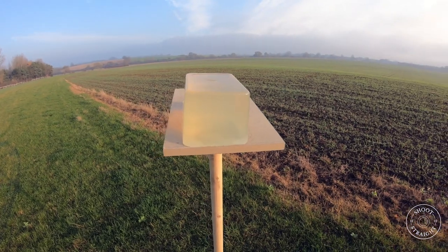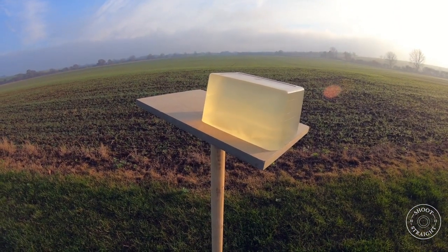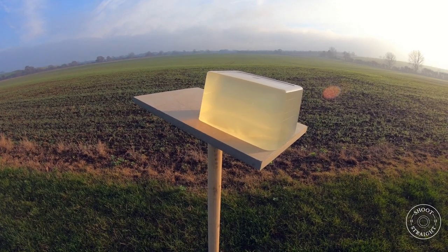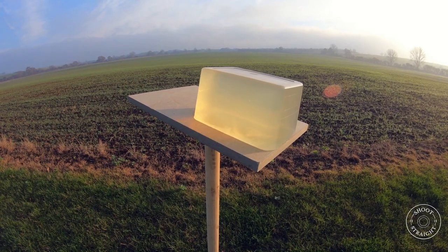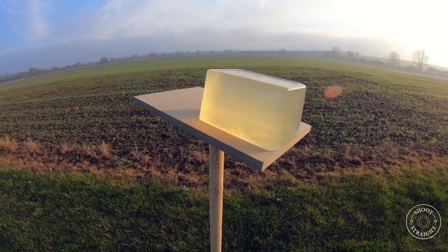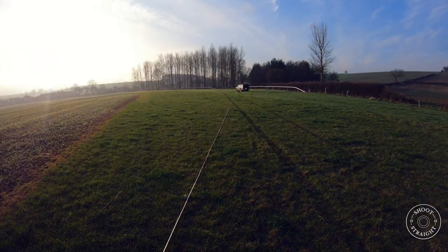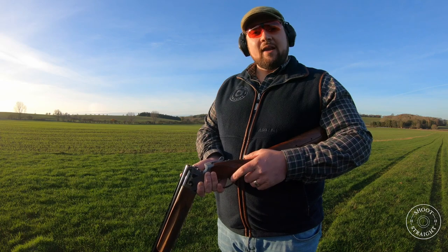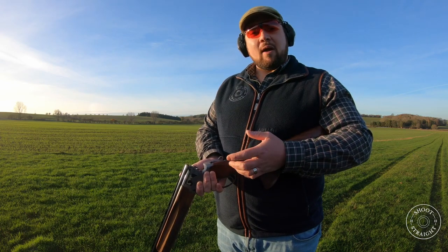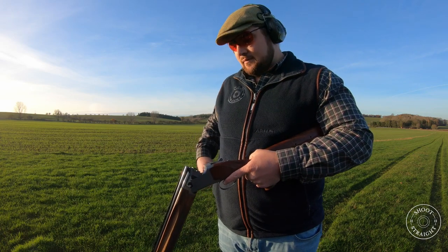So here's our ballistic gel. We've got this set out at 50 yards, 150 feet. So that's about 47 meters. I think 47 and a bit. And we measured that out. We're going to go and shoot it. We want to make sure that there are enough pellets in every gel block to be representative. So we're going to shoot each block three times.